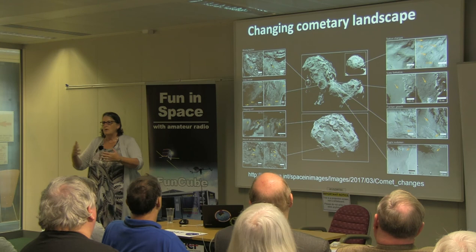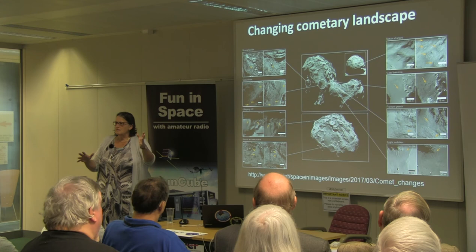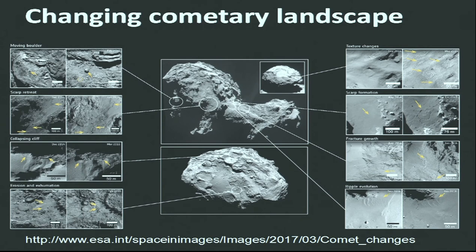And there's now a whole new science which is looking at these landscape changes on the comet surface. When we look at landscape changes on the Earth, we think of them in terms of glaciers, U-shaped valleys. We all did this at school. Rivers, V-shaped valleys, meanders, all these sorts of things. Well, you can't interpret stuff on a comet like this.